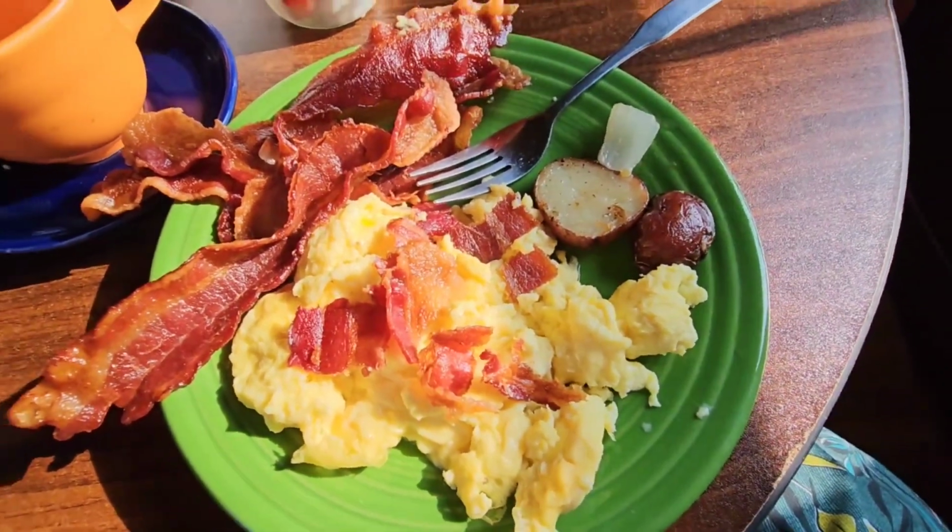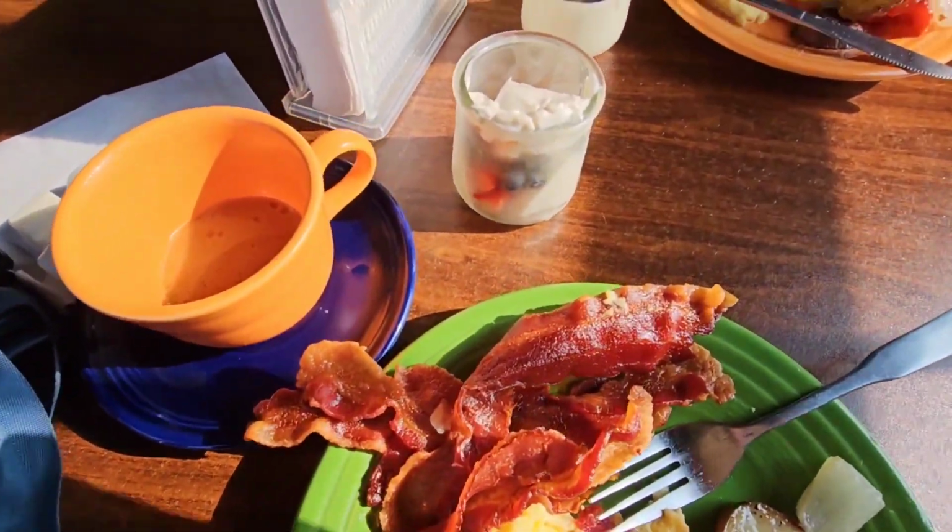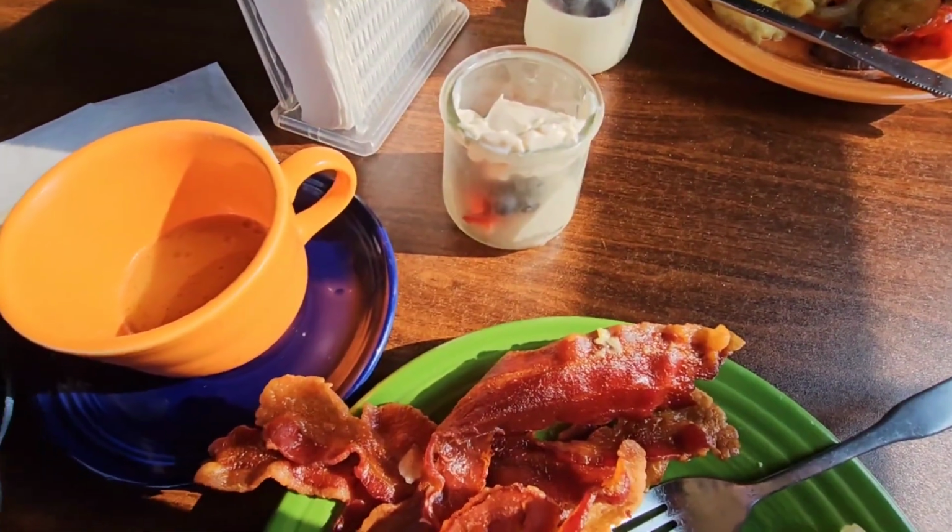Bacon and eggs, a few potatoes, and a coffee, and probably a little yogurt parfait also.